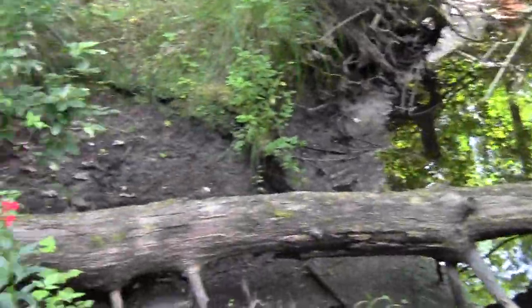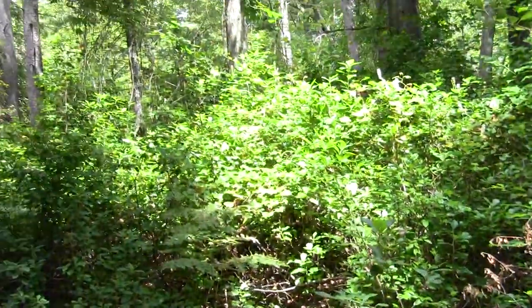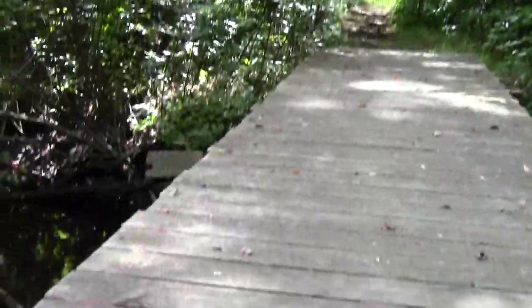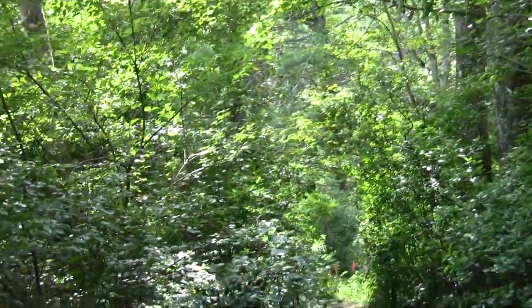I have no idea where Bay Circuit is. The whole thing's a wash. I came from this trail. I'll be going that way. This little bridge is cool. I'll resume momentarily.